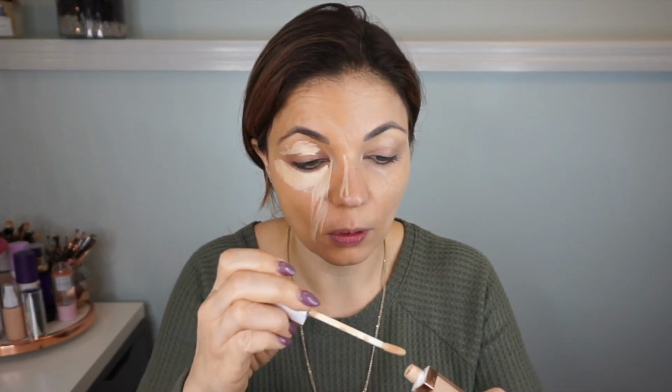Now this is going to look really crazy because of the color difference, but that's the other thing: you don't want to go too light of a shade. I like to go about half a shade to a shade lighter than what I usually use in my foundation color for my highlighting concealer. And for any blemish correction, obviously you want to match up with what you've got going. So you see people do that big triangle, right?